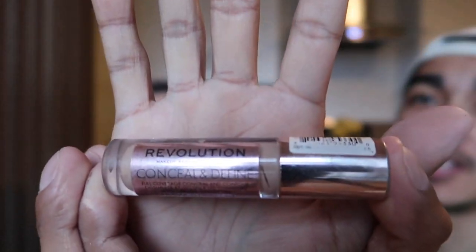Oh, I see it. Girls, we move on to the next phase. Revolution again. As you can tell, I'm a big fan of Revolution, the brand. Conceal and define. So this is just for full coverage, conceal and contour. And the rest is in French, and I can't read that.